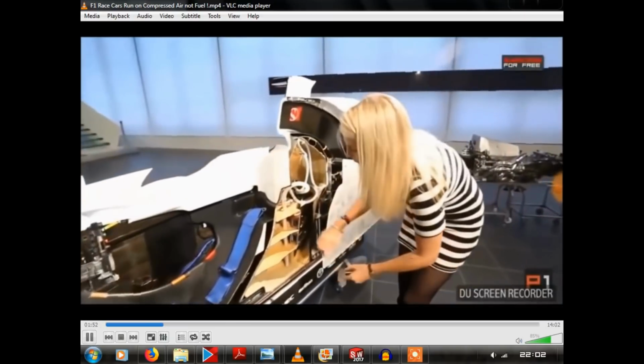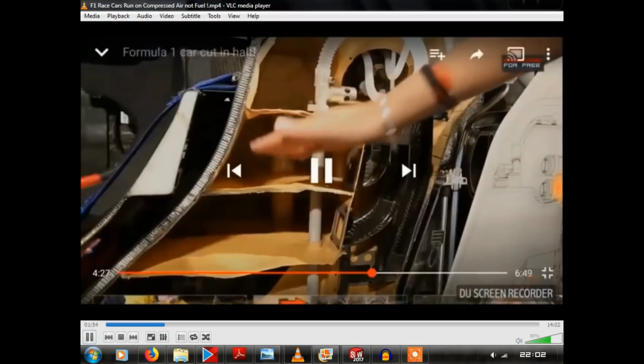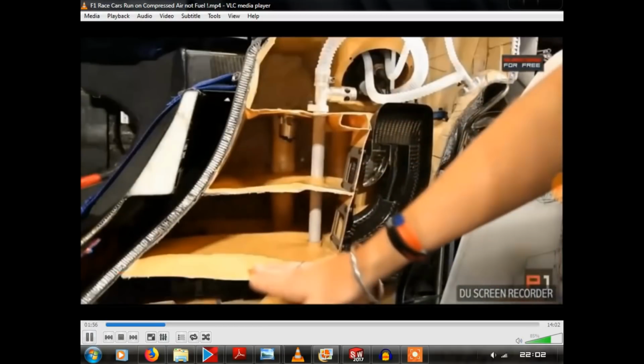So before he goes on, obviously this is a more modern car and they're showing you the bladder and all the rest of it, but the shit that comes out of this guy's mouth is amazing. Fuel cell, lots of different compartments.